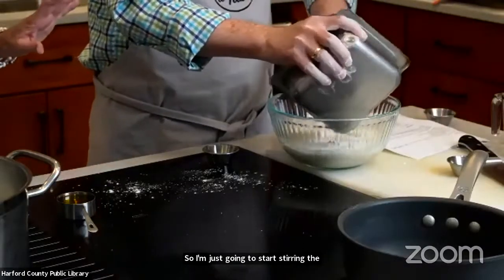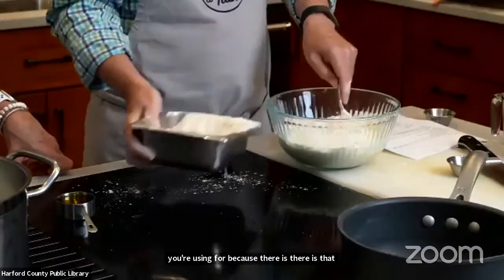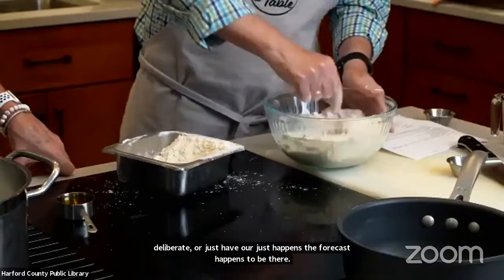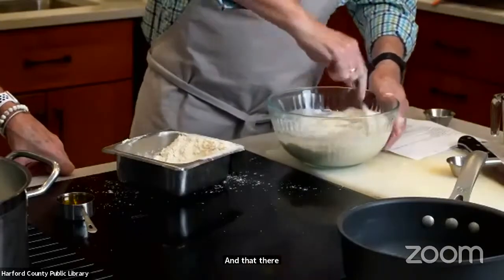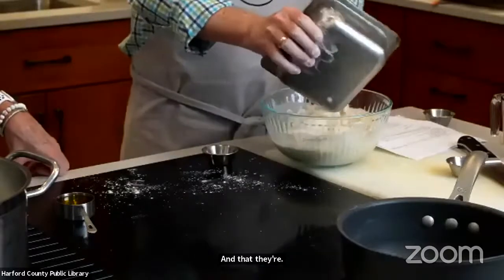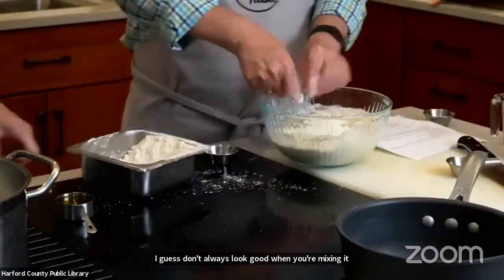Now, you're using a fork. Is that deliberate or just happens? No, it just happens, the fork just happens to be there. And put that there. It looks really good. Why does dough always look good when you're mixing it? It just does. There's just something about dough. Something appealing about it. Yeah, I agree.